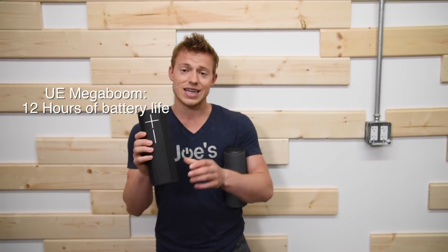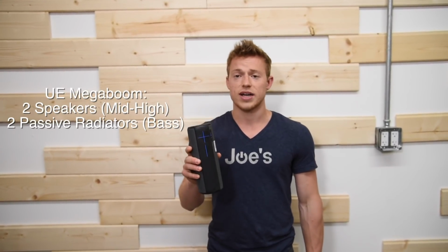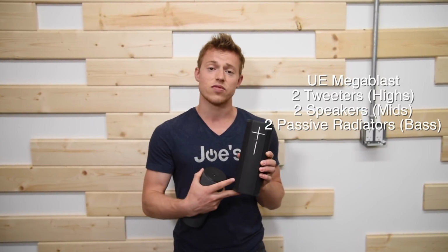You have about 16 hours of battery life compared to about 12 hours with the Megaboom. The UE Megaboom has 2 speakers and 2 passive radiators. With the UE Megablast, you have 4 speakers, you have 2 larger speakers, 2 tweeters, and some passive radiators as well.